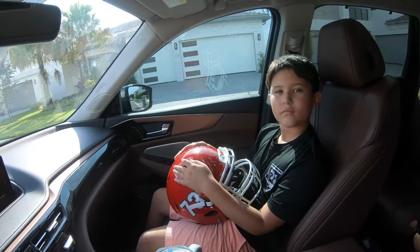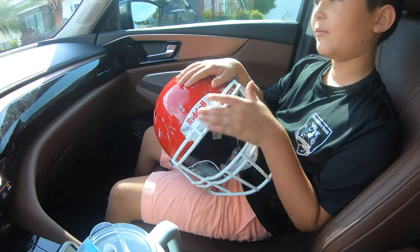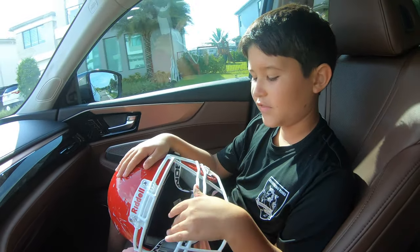Goods. Alexander, what do you want to get there? I want to get a visor so I could put it right here and then the sun will be on my eyes and I could probably see better and stuff, and it's super cool.